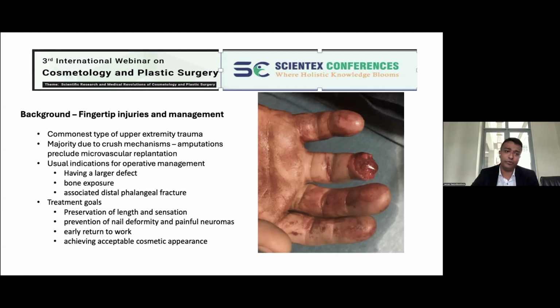So in those situations, we need to think of what the best result we can give both functionally and aesthetically. Some of the injuries can be managed without surgery just by conservative management, which needs a series of dressing changes, and it will usually take about 3 to 4 weeks to heal by secondary intention. But most of the time, where there is a larger defect or exposed bone or a fracture in the distal phalanx, it indicates a requirement for operative management.